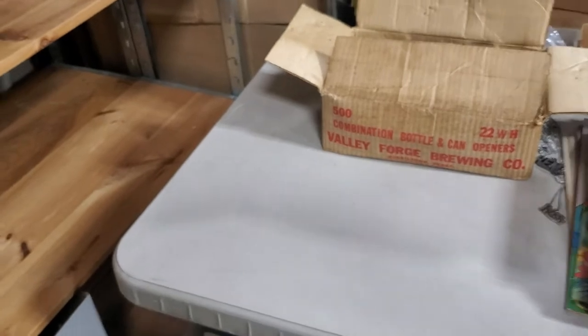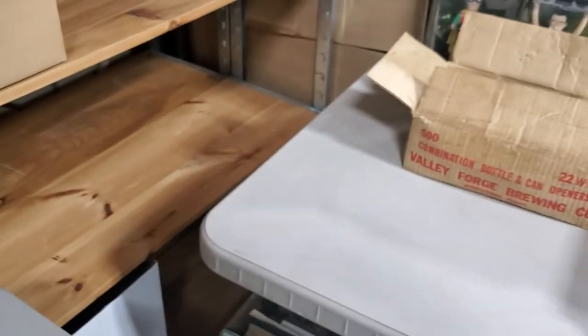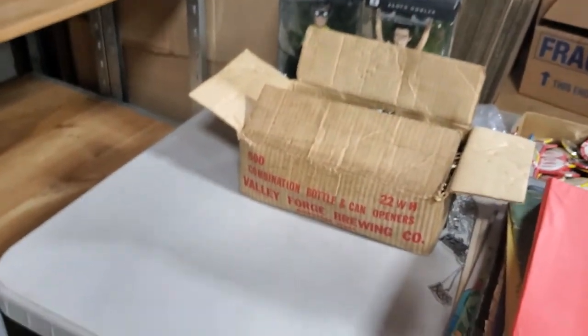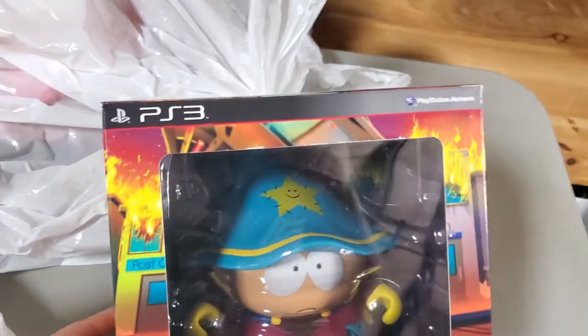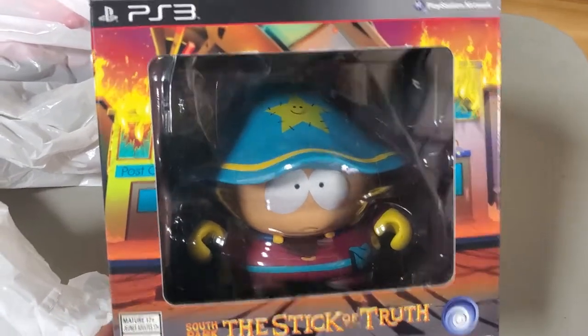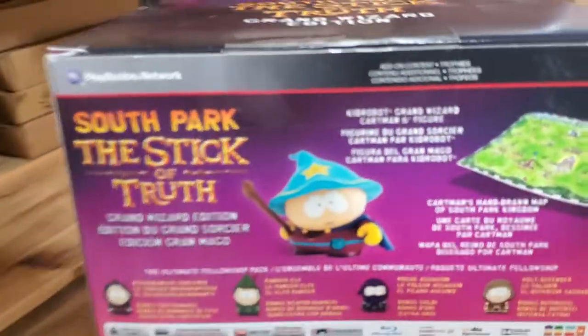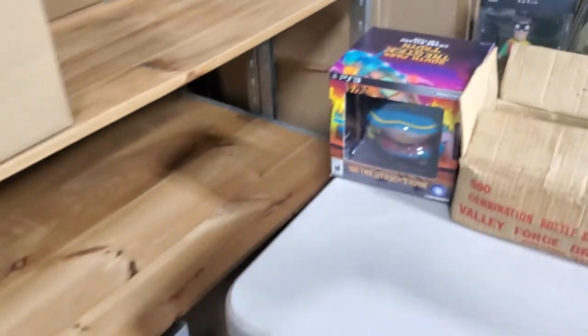For all you pop culture fans out there and video game fanatics, I saw this. I think it's part of a larger set, but I thought it was very cool. It is the Wizard figure from South Park: The Stick of Truth for PlayStation 3, Grand Wizard Edition. So this was just the figure and the paperwork. I don't know if a whole bunch more stuff came with it, but it was $8, so I bought it.